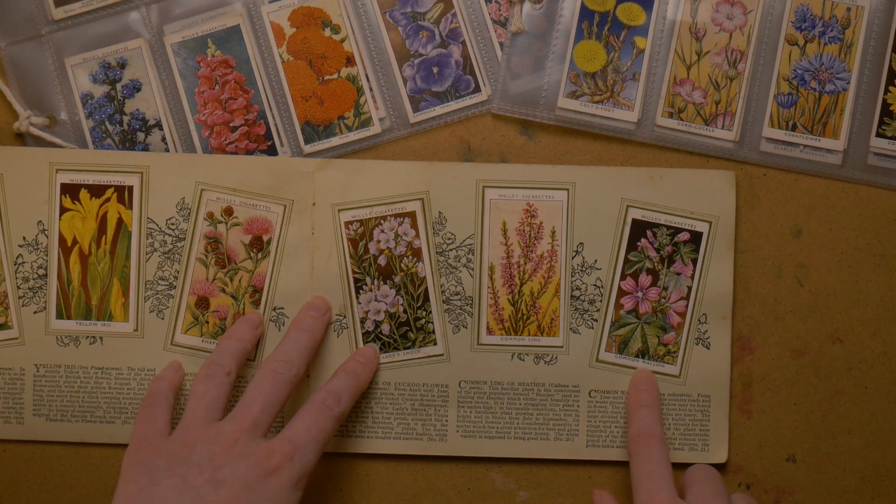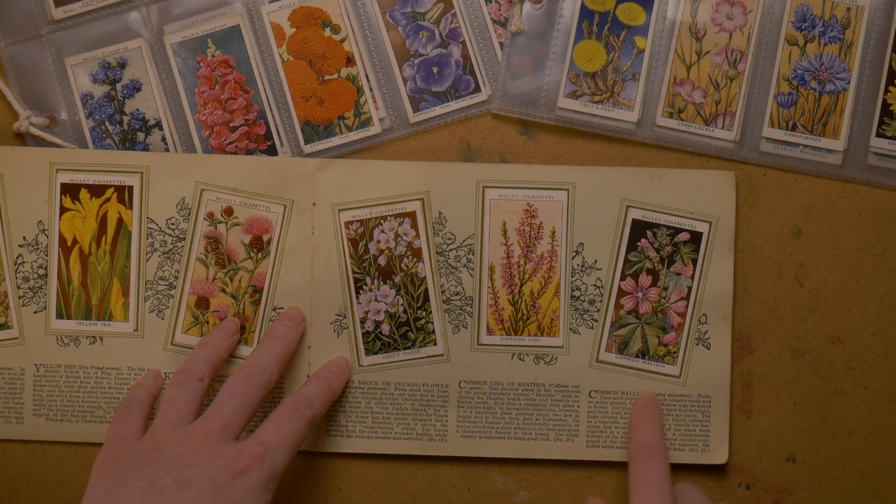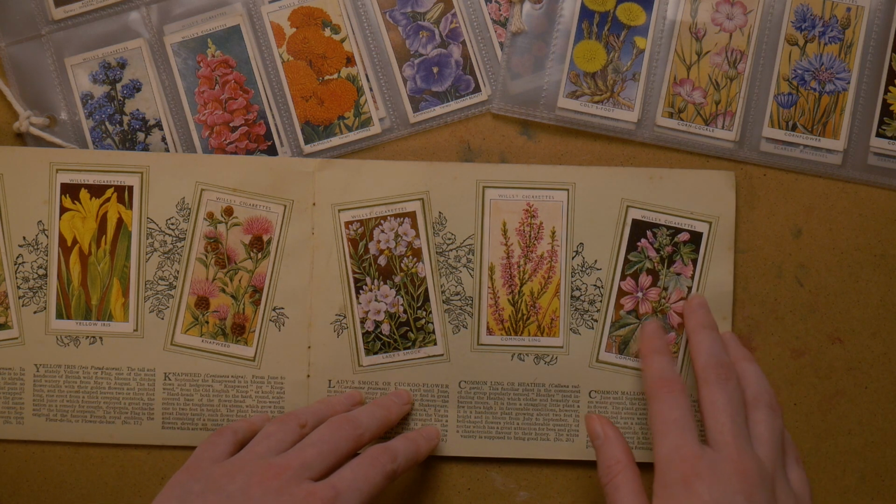Common mallow over here. With mallow, it's a very big family of plants and flowers. So it's common mallow. I think slightly later on in this book there's marshmallow. I'll have to try and find it again.